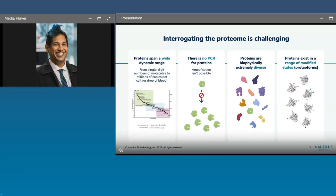Additionally, there's no PCR for proteins. Unlike the genome, where we can take advantage of polymerases to copy the genome and transcriptome, that isn't possible for proteins. If you only have one molecule of a protein, that's all you have. You need a technique that is sensitive enough to measure a single molecule.